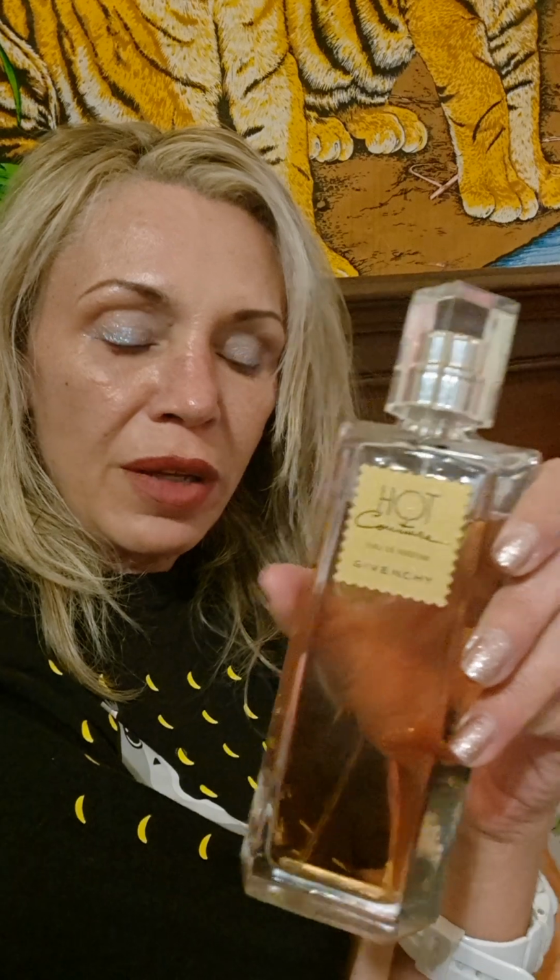But I guess between these two, the similarity would be the raspberry mixed with some type of smokiness and amber. So these are very different fragrances, but I do see they could be like third cousins or something. I don't think Hot Couture is necessarily very sweet at all, but this is very sweet. I think the colder weather makes this even sweeter, or a different kind of sweetness in the cold. Yeah, I just think this is gonna be sexy in the summer.